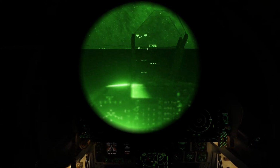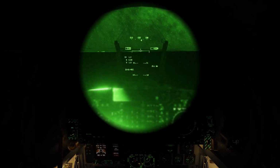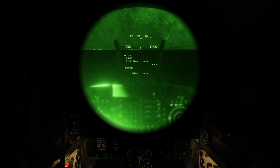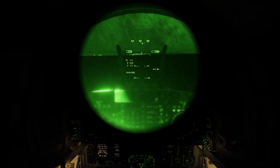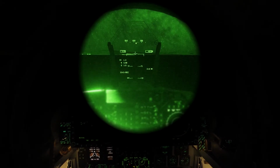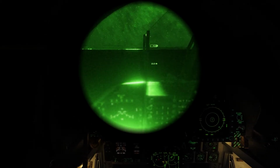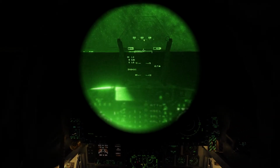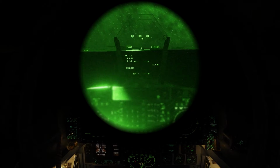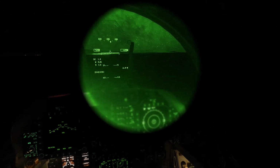Now 16 miles from target. Trying to maintain about 400 feet, just so as to be nice and low but still have a little bit of a margin of safety since it is pretty much pitch dark. I can see the lights of towns on the Iranian coastline though. So that's interesting. Now 12.5 miles to target. Airspeed is nice and fast.